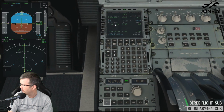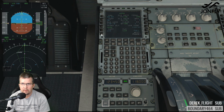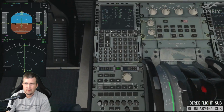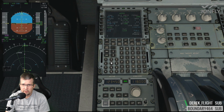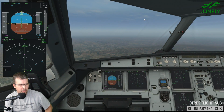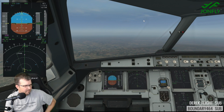We'll come down here and I'll activate the approach phase. We'll do a decision height of 200. I don't know if you actually have to put in the elevation you're landing at, or just the AGL.